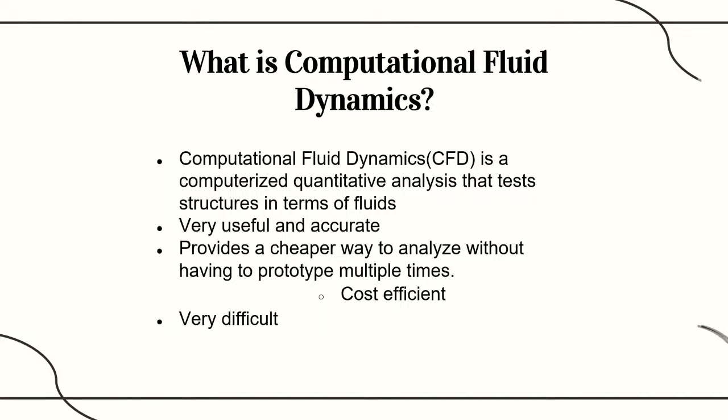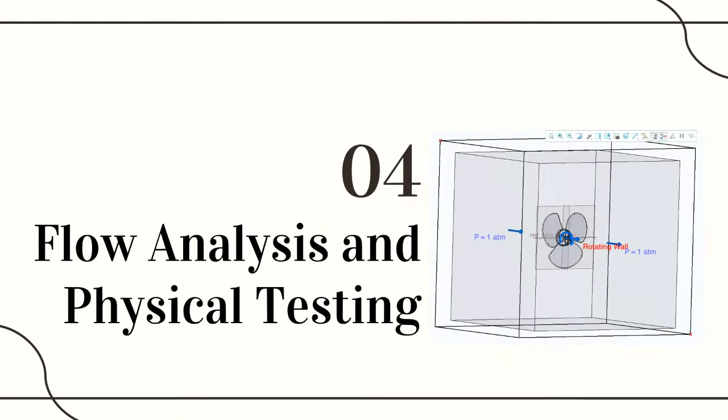So yeah, the flow analysis and physical testing. That right there is the mesh that you have to make. You make a mesh, kind of like a box around the fan itself, and you can have different boundary conditions. I was helped by Dr. Peter Below. He helped me through starting the process and understanding the program better.